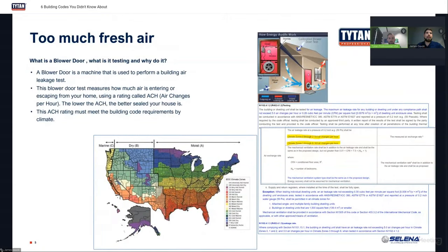And towards the top, that green, blue, and purple, those are going to be more of the three air exchanges. And like I said, the lower the number, the better sealed your house is. Now, if we look at how this plays into a factor for Selena USA, I want to tell you something.